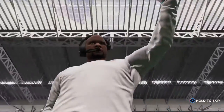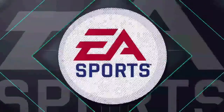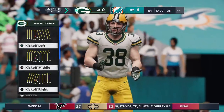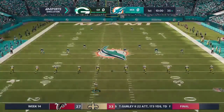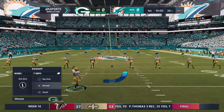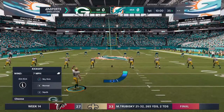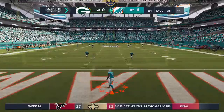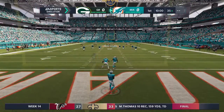Today, from Hard Rock Stadium in Miami, Florida, it's Week 14 of the NFL on EA Sports. Three-quarters of the NFL season are complete. What lurks in our final month? We're underway in Week 14.